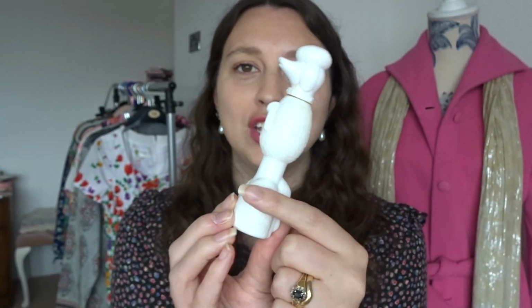Right, moving on to some accessories, and then we'll go back to clothing. So first things first, from a vintage shop, for £15, I got this Avon Bon Bon Poodle perfume. It came in the box, and look, isn't that so cool? It's a flipping poodle. Now these actually come in a range of colours.